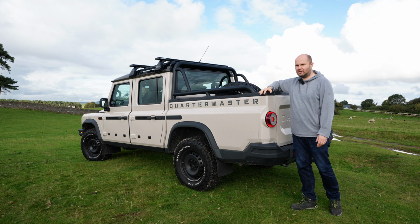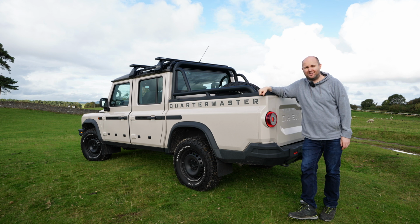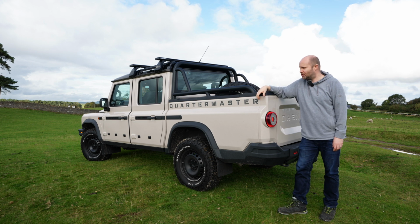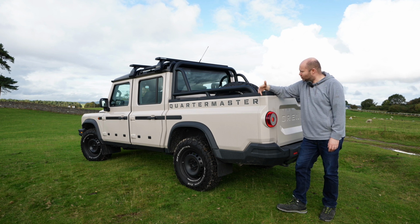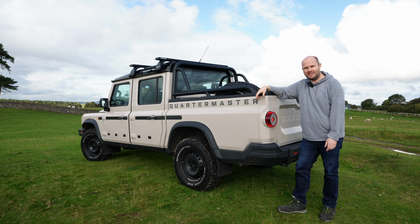But steering issues and left leg issues aside, I've actually really enjoyed it. And as long as there's a BMW straight six engine under it, it is a case of, in some ways, what's not to like. Let me know what you think of the Ineos Grenadier Quartermaster.